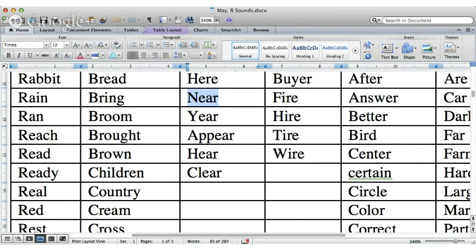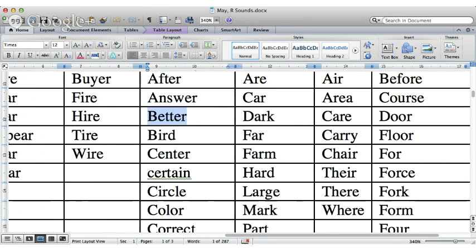Okay, what about R's at the end of the word? Let's try this one. New? Mm-hmm. Higher. Yes. Higher. Excellent. Okay, good. Better. Good, good, okay.